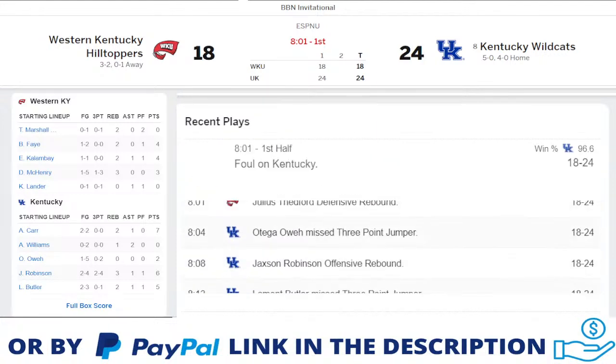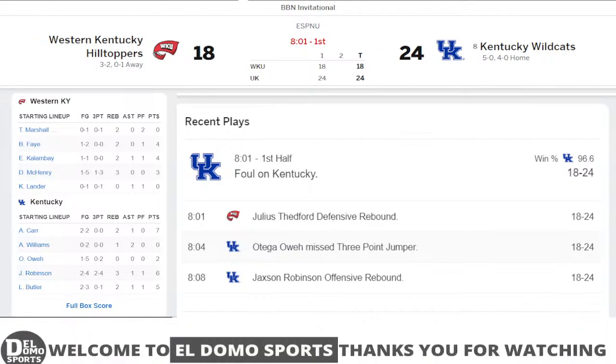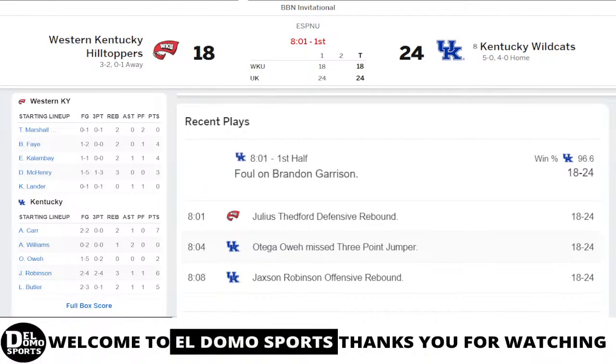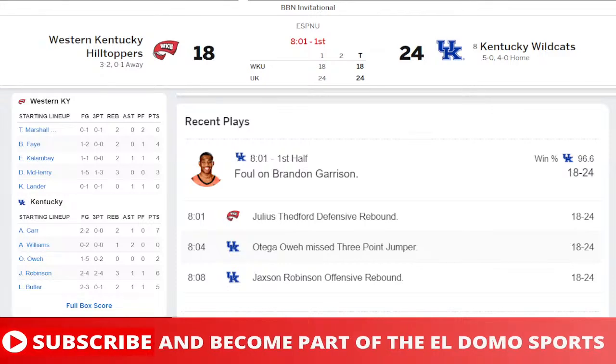Here's a top of the key 3 by Owe, and it's rimming in and out. Looked good, didn't go. Bedford on the baseline grabbed the rebound, and he was fouled by the 6'10" Brandon Garrison. Garrison got his feet tangled up and committed the foul to go the other way. Only the 15th foul on the Cats.